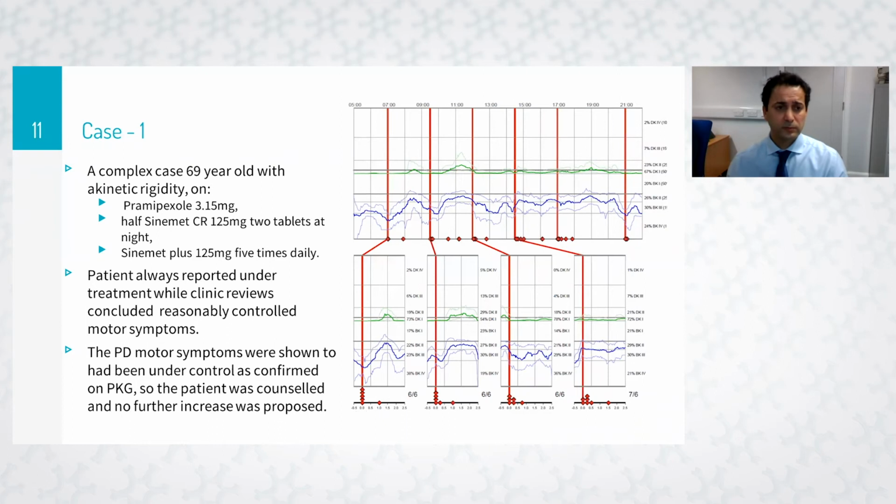So, for example, I'll give you this example. This is a 69-year-old patient who phenotypically was of the akinetic rigid type, and he was on a complex regime of pramipexole, half Sinemet CR, 2 of those at night, and also Sinemet Plus 125 milligrams 5 times a day. During the previous consultations, this patient always reported his symptoms were not controlled very well, that he was always freezing and bradykinetic, and therefore there was always a push towards increasing the dose, and he wouldn't comply much with physiotherapy.